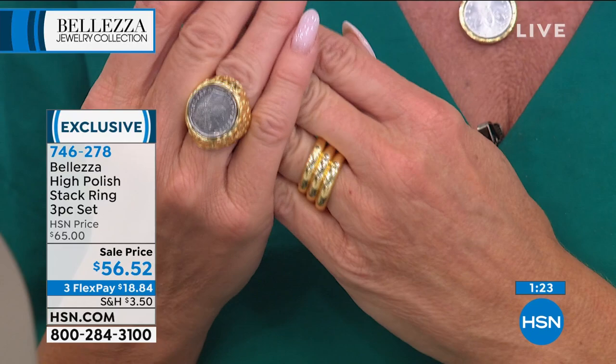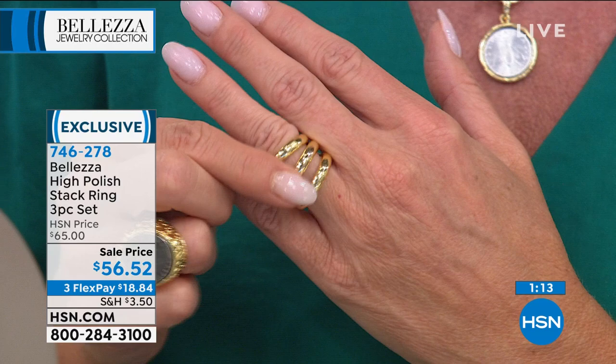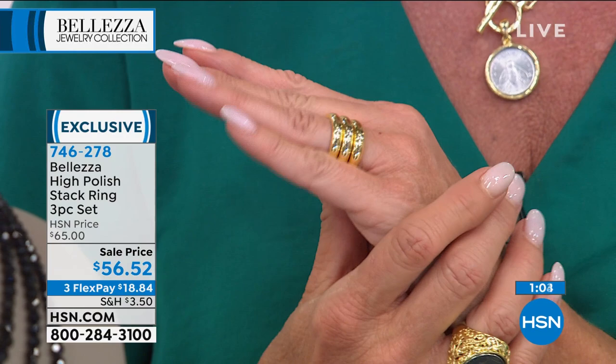Now, the gal that I work with in Italy at this particular house, I said to her, tell me about this ring. She said to me, well, it is my favorite, and I have been wearing it ever since we made it. And I said, why? And she said, because no man will marry me, so I married myself. And that's when I laughed. I rolled off my chair. And then I told the story on TV, and she's like, you don't tell my stories. And I said, I'm going to tell it again because it's so fun.